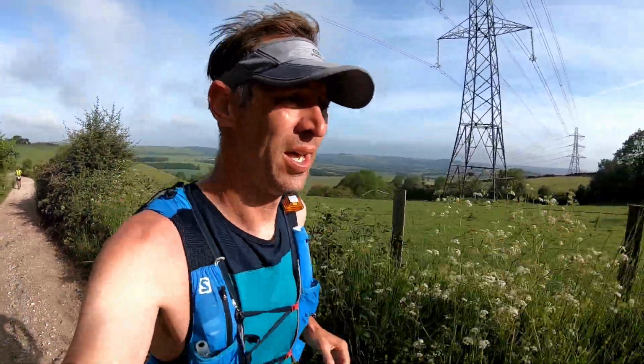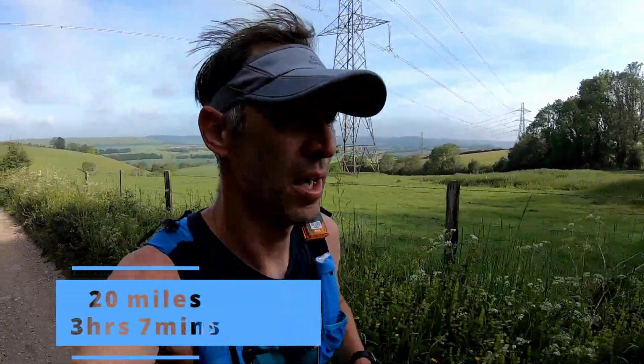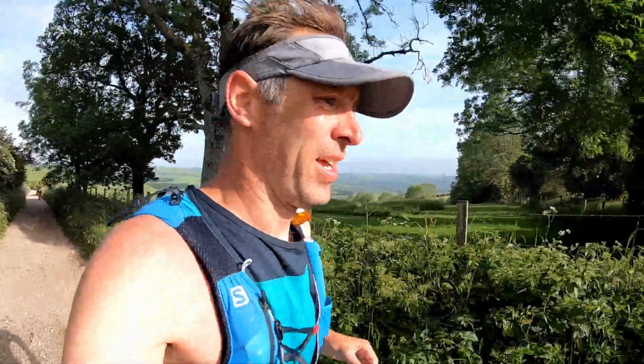That's 20 miles in 3 hours 7 minutes, and my body is beginning to talk to me now. My knees are telling me we're on a long run. So I've acknowledged them and let them know that it's going to be a long day, so deal with it. So let's crack on. Nearly at aid station 2, Queen Elizabeth Country Park.